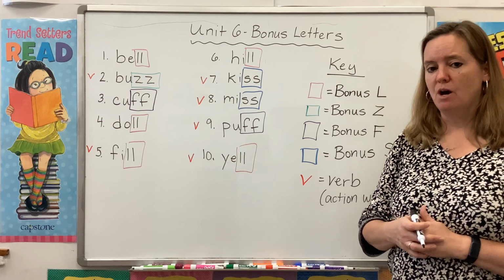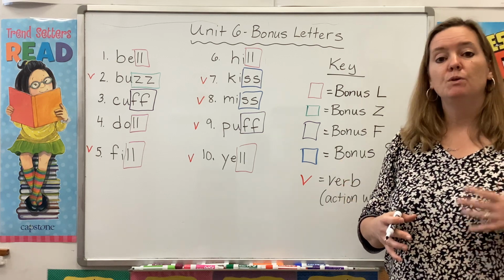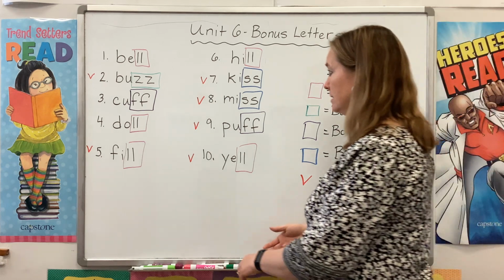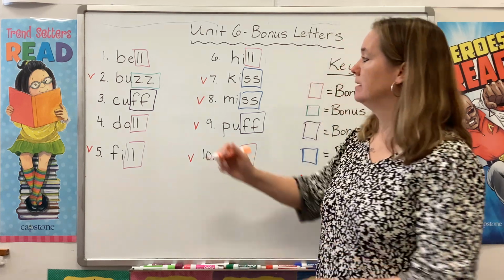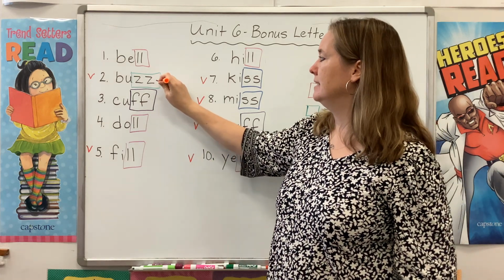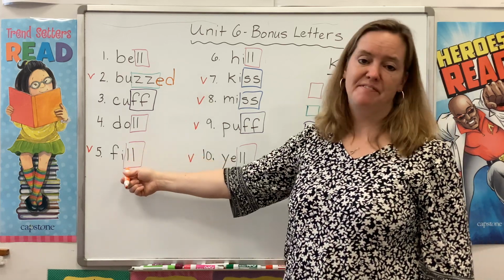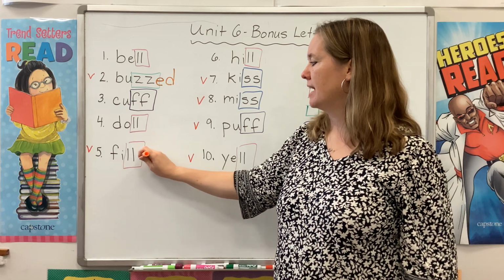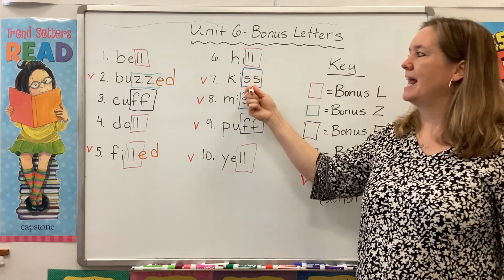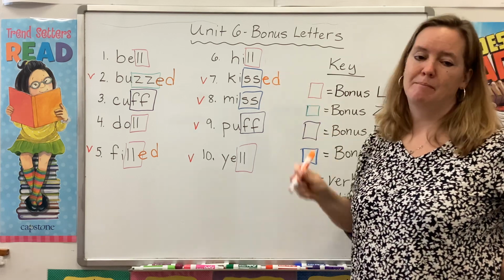So one thing you should know is that if you want to make it sound like you already did something, you add ed to the end. So, for instance, let me choose a new color. Now the bee buzzes. Yesterday he buzzed, ed. Now I fill my water bottle. Yesterday I filled my water bottle. Now I kiss my dog. Yesterday I kissed my dog.